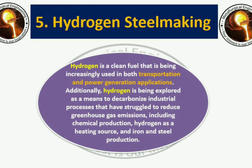Hydrogen steelmaking. Hydrogen is a clean fuel that is being increasingly used in both transportation and power generation applications. Additionally, hydrogen is being explored as a means to decarbonize industrial processes that have struggled to reduce greenhouse gas emissions, including chemical production, hydrogen as a heating source, and iron and steel production.